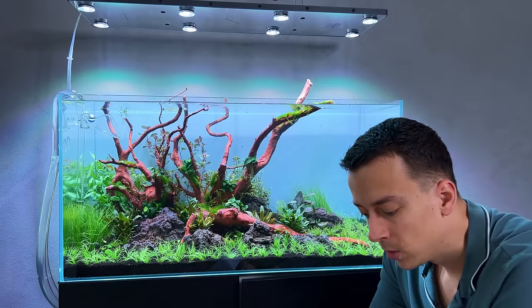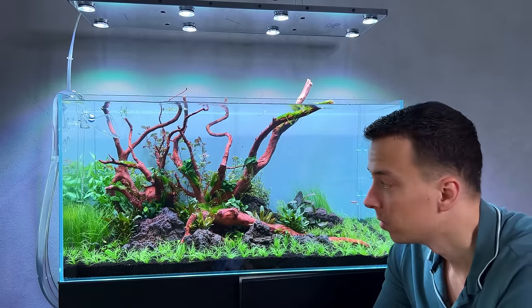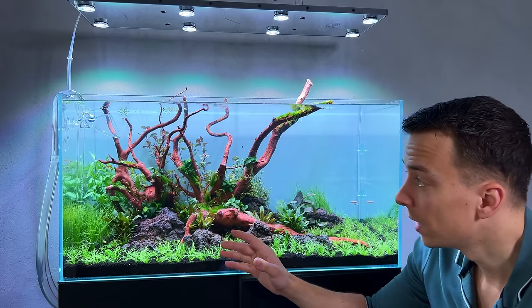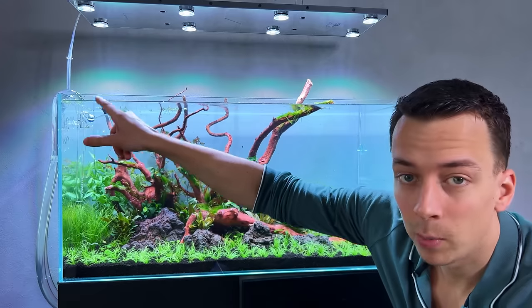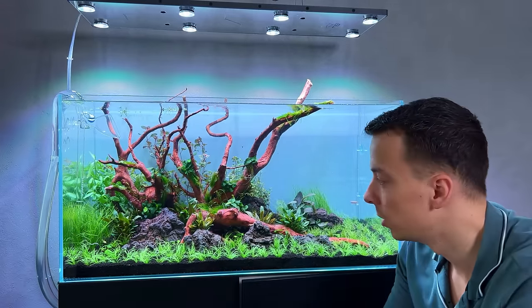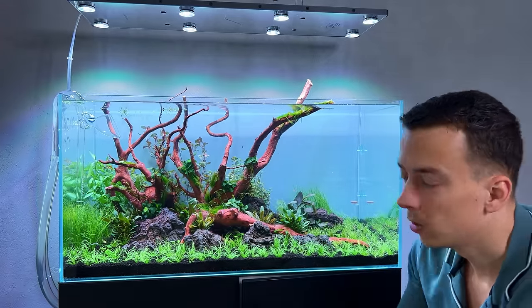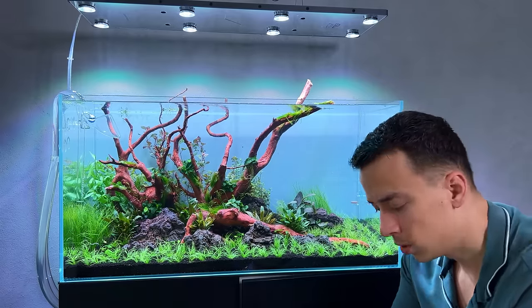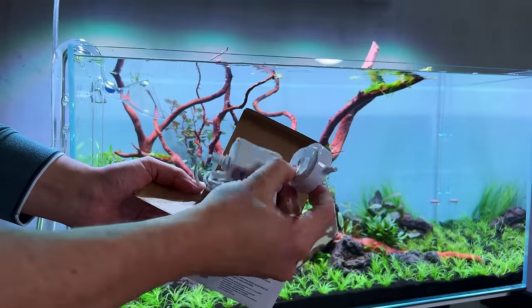And the idea for this basically came from the ADA gallery in Japan. Because over there, what happens at night, once the lights turn off, they actually raise the lily pipe outflow. So then they get more surface agitation and then they bring in more oxygen in the aquarium. But I don't wanna be moving the lily pipe up and down every single day, so I'm gonna try an air pump.